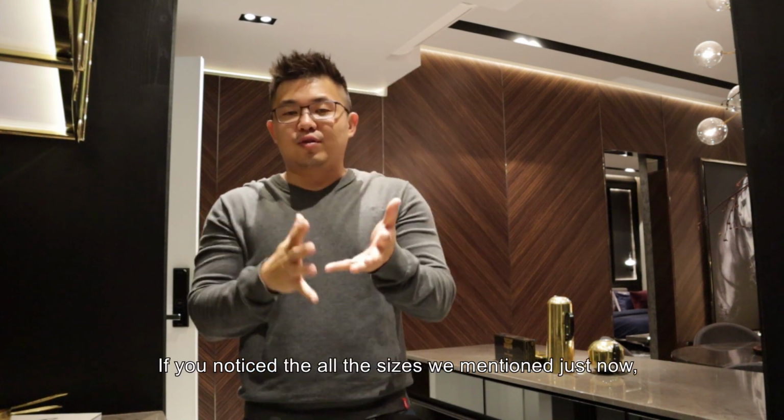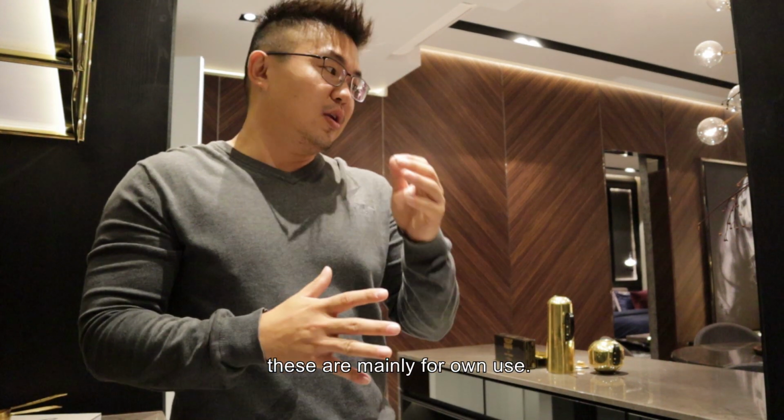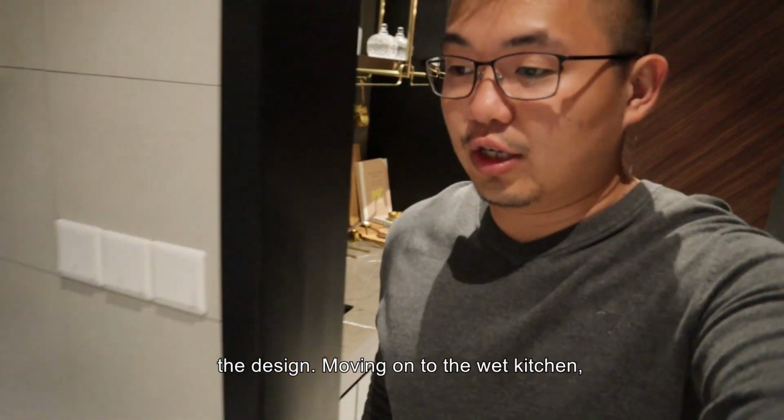On the main unit, if you notice, all the sizes, as we mentioned just now, are mainly for own use. So there are a lot of own use initiatives around the design. Moving on to the wet kitchen.